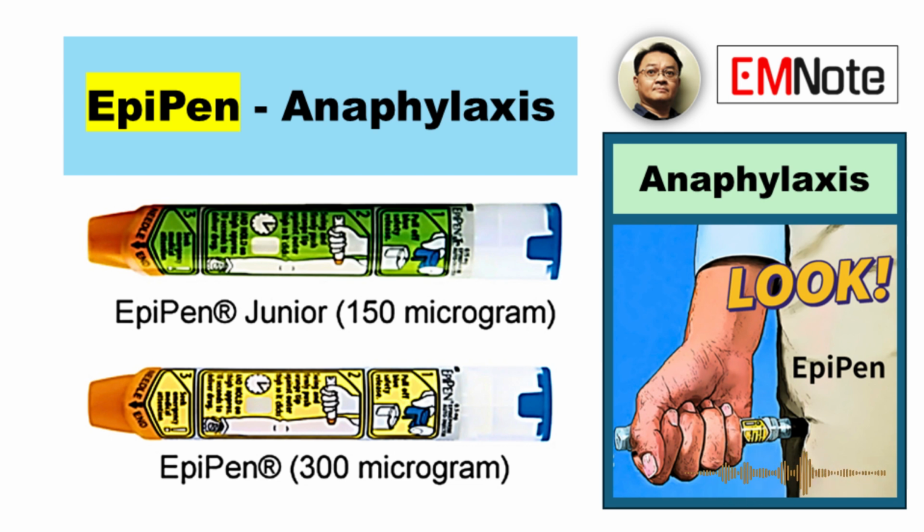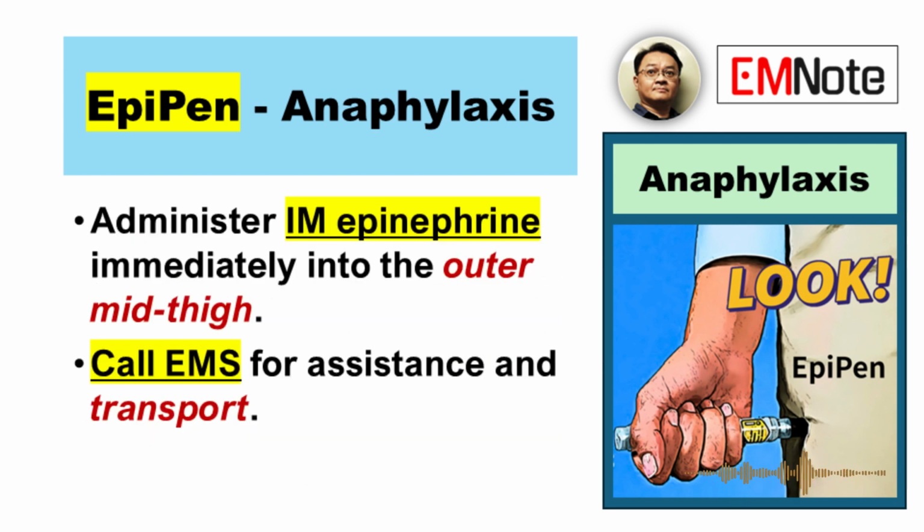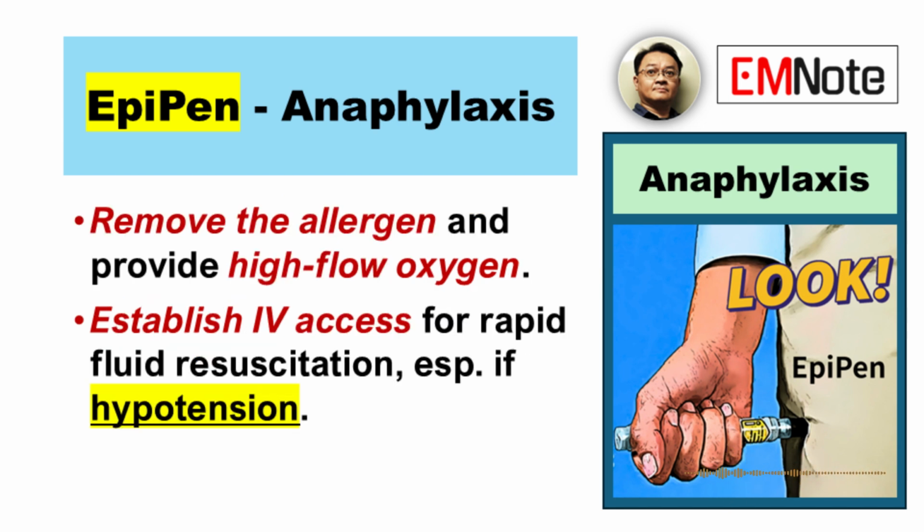What if a single dose isn't enough? If we don't see improvement within 5 minutes, we can administer additional doses of epinephrine as needed. We need to be aggressive in managing anaphylaxis, but we also need to be monitoring for any adverse reactions. So epinephrine first, then what other supportive measures are crucial?